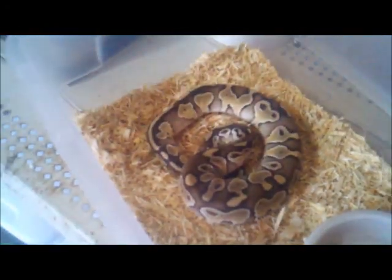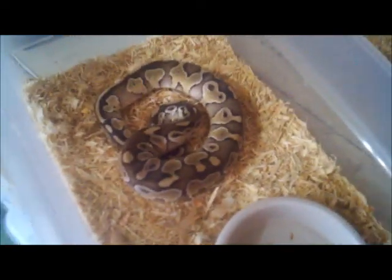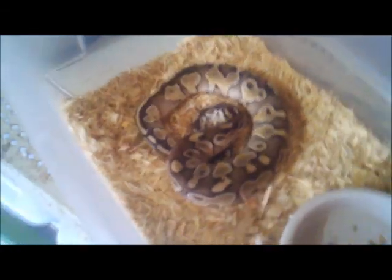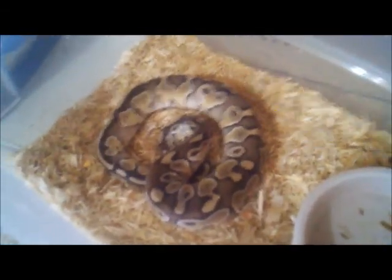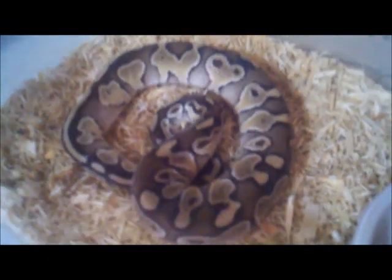Most of them are eating once, if not twice a week. I have all but two on frozen now, so that's made things a little easier. Some of them are in shed, but this is our butter. I'll do my best to position them so the sunlight coming through the windows can show them off in natural colors, but the shadows are going to be a little bit of an issue, but that's okay. He's very nice, lots of blushing, your typical butter.